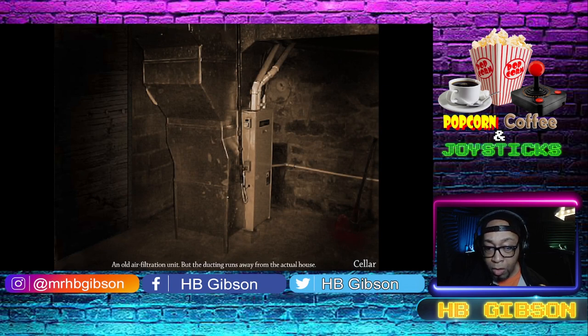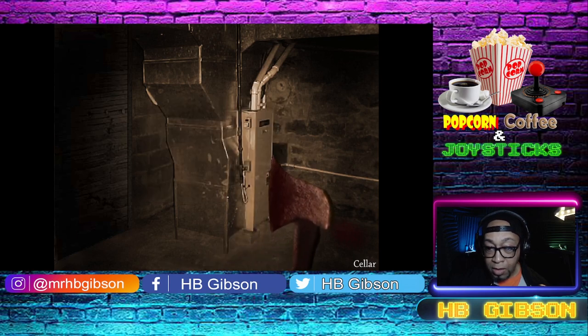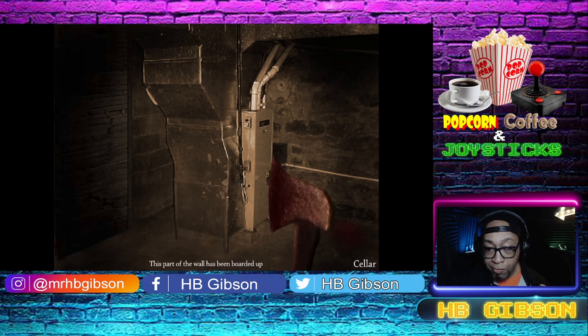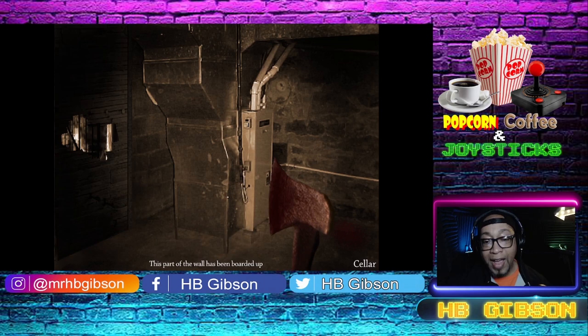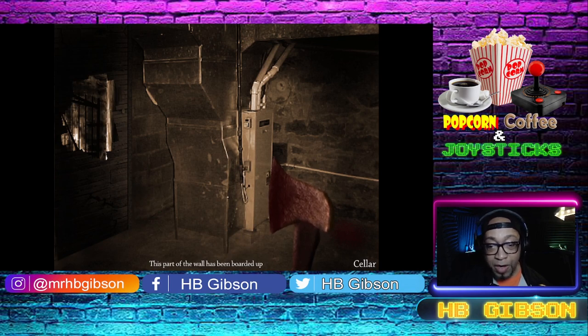Okay, an old air filtration unit, but the duct runs away from the actual house. Well, hello. An axe. I shall ax you later. Oh my goodness. Hello. This part of the wall has been boarded up. Look at that. Yowza.